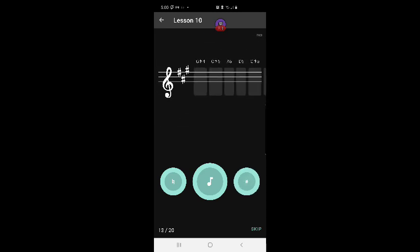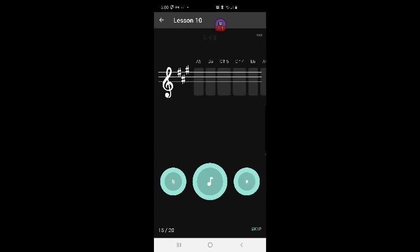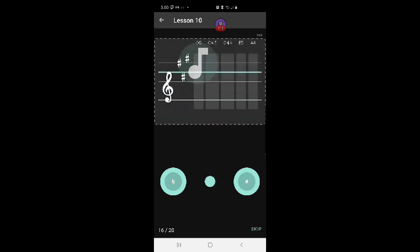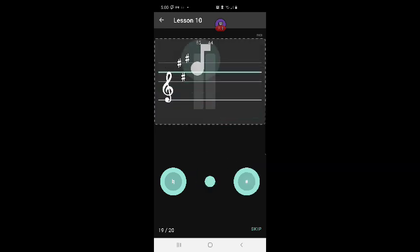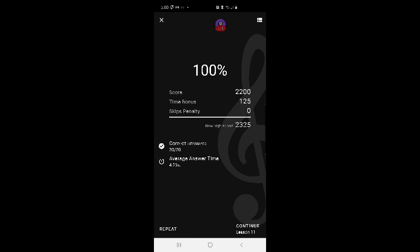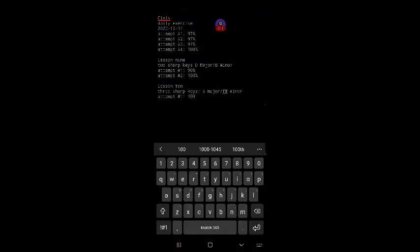G sharp 4. C sharp 5. A5. D5. C sharp 5. G sharp 4. E5. Hundred percent. Good job, Furby. 100%.